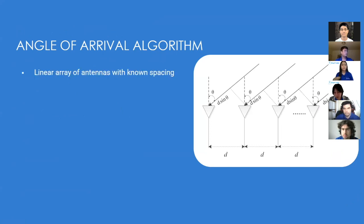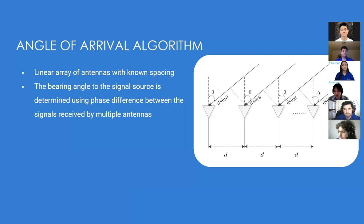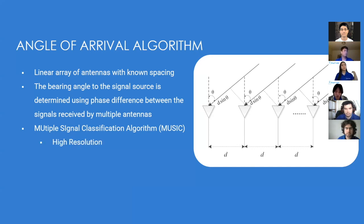Here, I'd like to talk about how we determine the angle of arrival of an incoming signal. The incoming Bluetooth signals are received by a linear array of antennas with a known spacing, and the bearing angle to the signal source can be determined using the phase difference between the signals received by the antennas in the antenna array. The exact algorithm we used is the MUSIC algorithm, which is short for multiple signal classification algorithm.